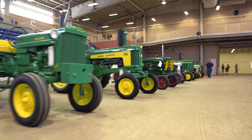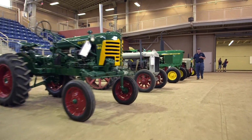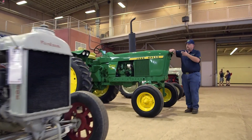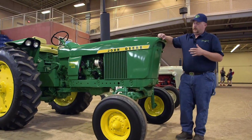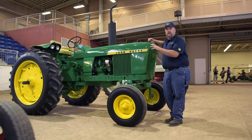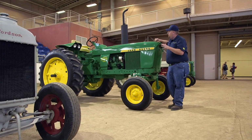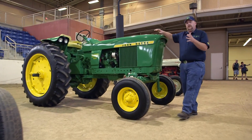All right, and up next we've got a 2520 gas power shift coming up at lot G80. Beautifully restored tractor with a factory wide front. Also has a side console with a single remote and 3-point. And of course, if you look at the detail on the side of this thing in the engine compartment, everything's been done and done right. Like I said, the paintwork on this is flawless. Beautiful looking tractor. Ought to be interesting to see what this thing brings here.